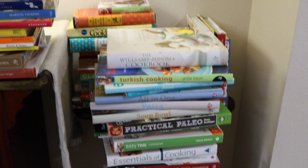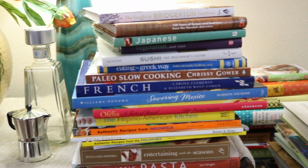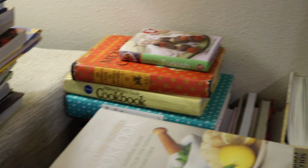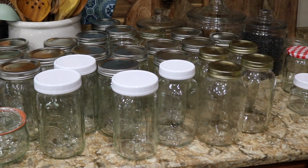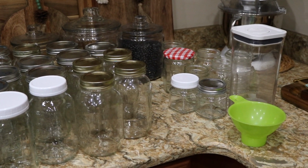Oh my goodness, this is really going to be a challenge for me. Why? Because a lot of these cookbooks I got throughout my travels. Some of them were gifts from friends. Some of them have special meaning. Well, I realize that we have the internet and we can find recipes and everything, but I like my books, and I like paging through my books and looking at my pictures.